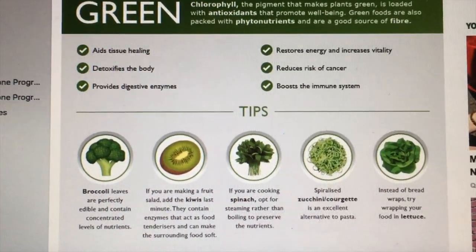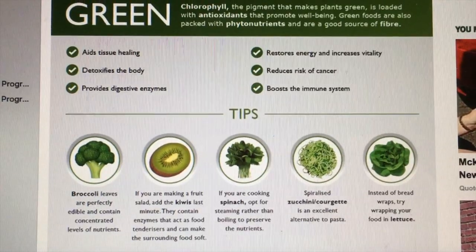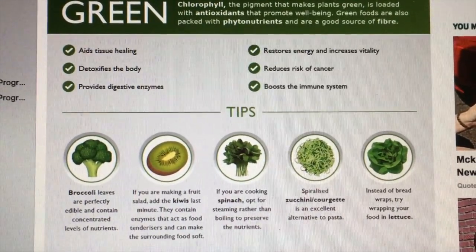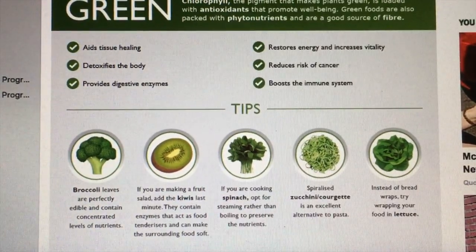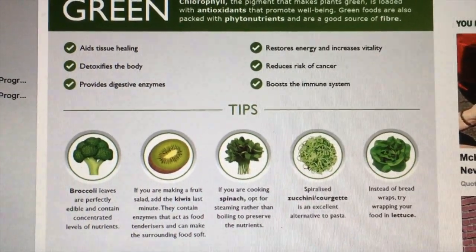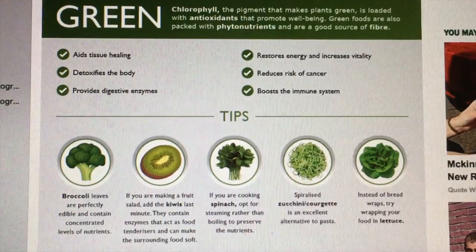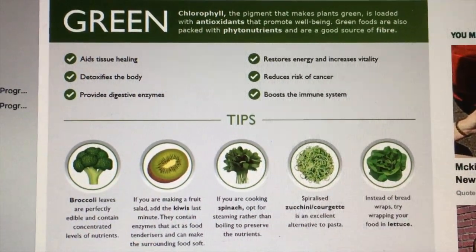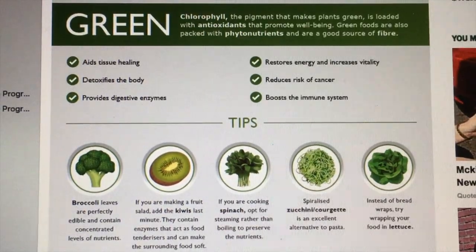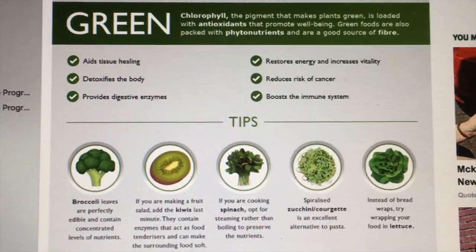So I would definitely say that if you're going to eat spinach, I agree with them here, don't boil it, steam it so you can retain as many of the nutrients as possible. I'm not a big fan of kiwi, but it's not bad, so definitely could try that if you'd like to. And I have numerous times used lettuce as a wrap rather than some kind of a flour-based product, and that goes over really well even with my kids.